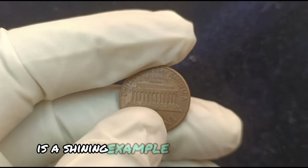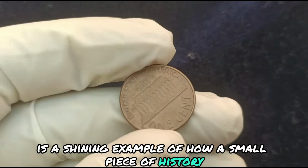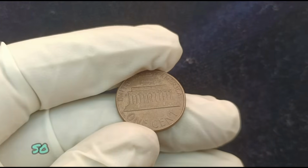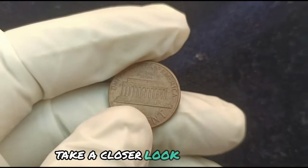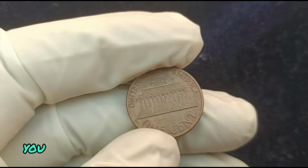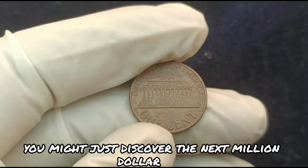The 1975 1-cent coin is a shining example of how a small piece of history can hold immense value. So, the next time you go through your spare change, take a closer look. Who knows? You might just discover the next $1 million coin.